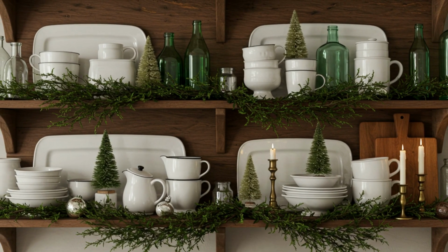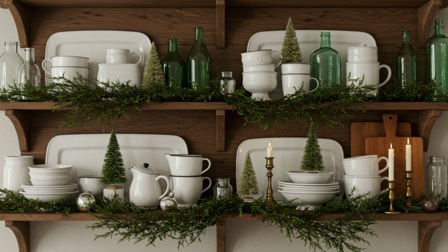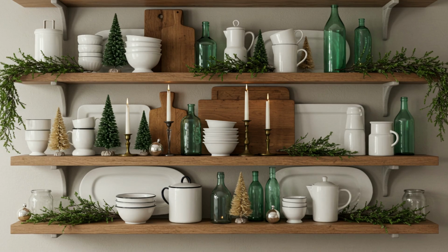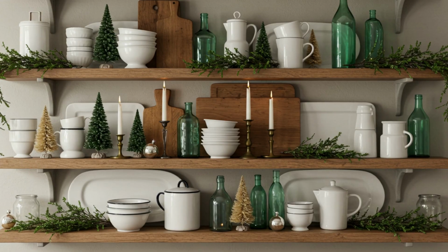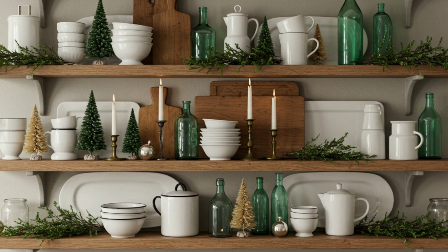Display wooden bread boards vertically, leaning them against the wall, and intersperse vintage glass bottles in amber and green tones. Add small brass candlesticks with white taper candles for warmth. The key is creating what designers call curated abundance, plenty to look at without appearing cluttered or overwhelming.